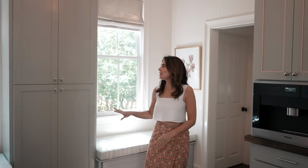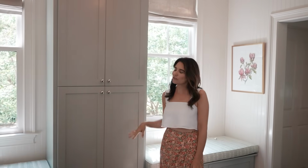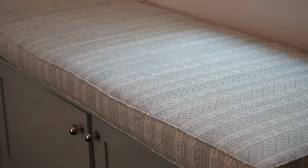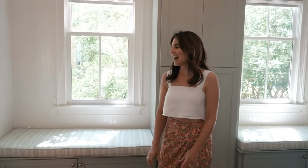And our morning room, also called the mud room. Morning room sounds a little bit better, but this is pretty much our drop zone. It leads to our garage, so when we come home, we have cabinetry that we put all of our coats and shoes and all the things. And then these are actually storage, and I'm not gonna open them because if I would, just a lot of toys would fall out, so I will save you. But again, it's just a practical room.